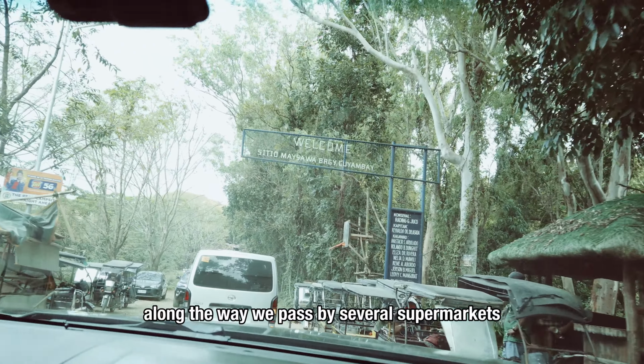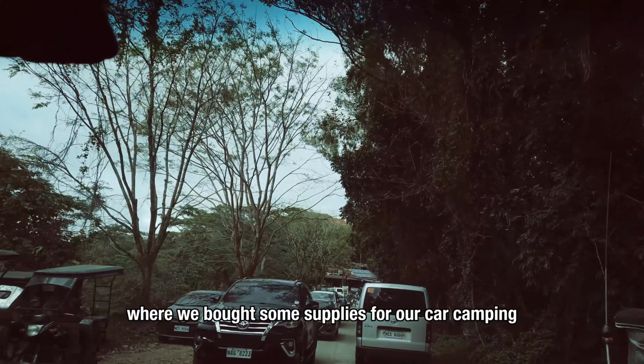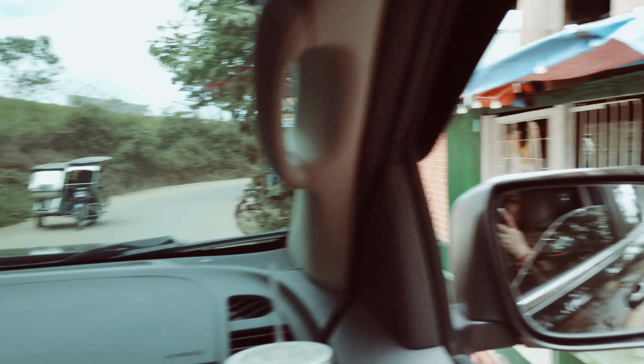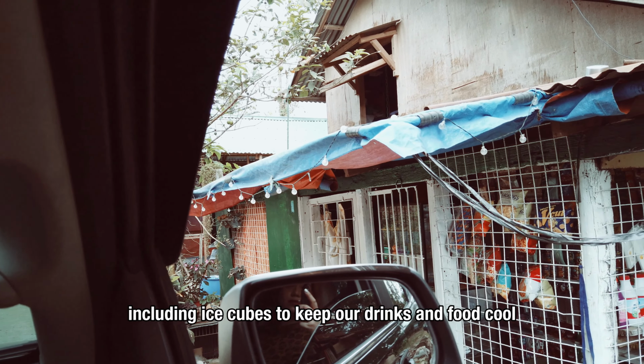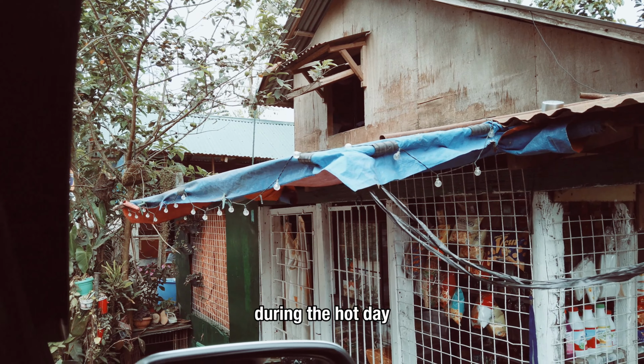Along the way, we passed by several supermarkets where we bought some supplies for our car camping, including ice cubes to keep our drinks and food cool during the hot day.